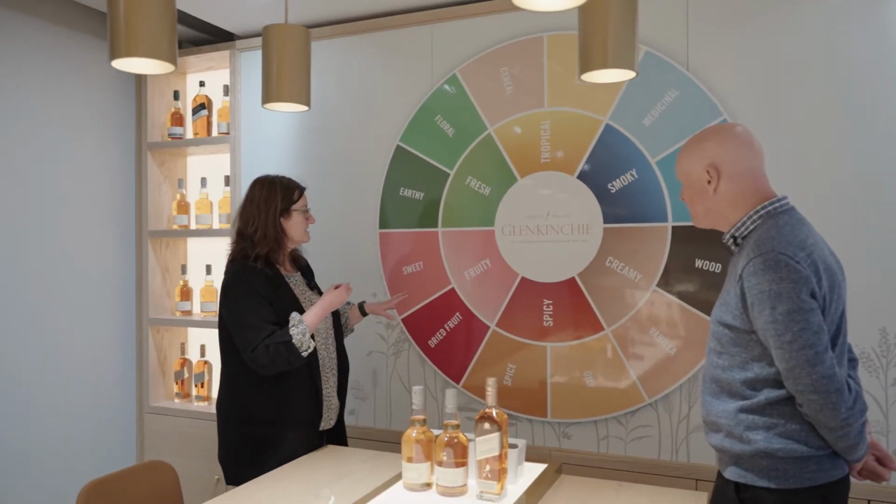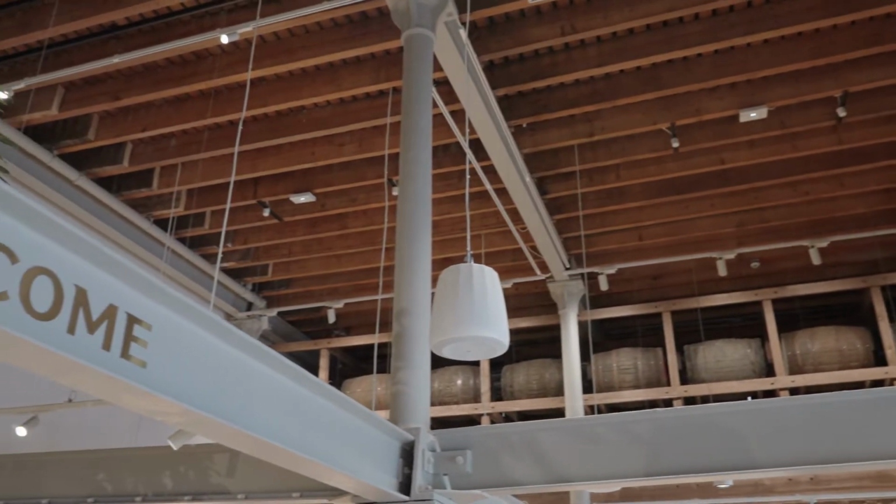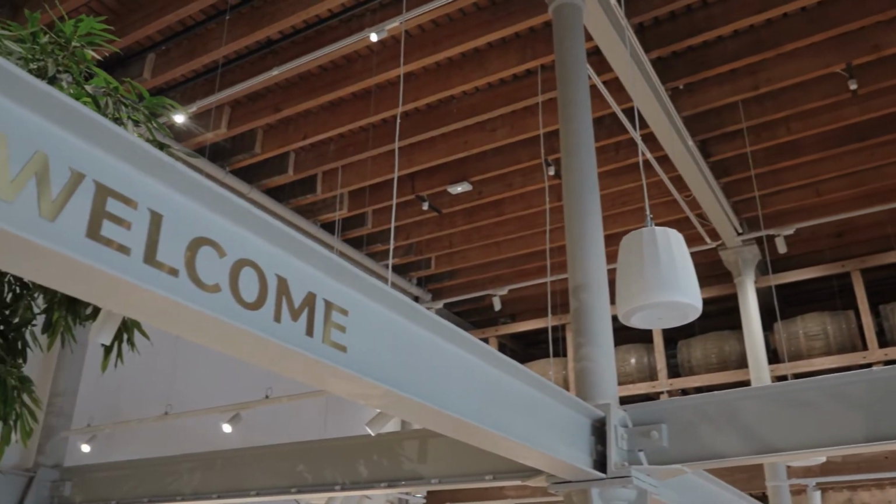We're here now at Glenkinchie Distillery just outside Pencaitland in East Lothian. The distillery was founded as long ago as 1837, so we've been producing whisky for a long time here. I can see you've done a lot of work here. Can you tell me about the renovations? We actually relaunched in 2020 as the lowland home of Johnnie Walker, and that was after a lot of work on the site, particularly in the visitor centre.